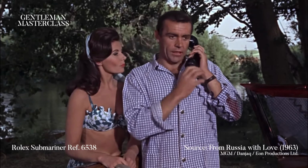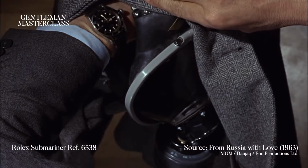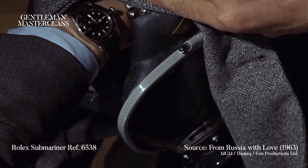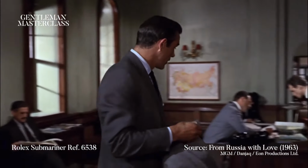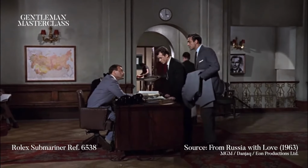We get our first genuine close-up wristwatch shot a little past the midway point in the film. Bond's film watch is notable for having a bezel with no minute markers between 0 and 15, and the sizable screw-down crown has no crown guards.